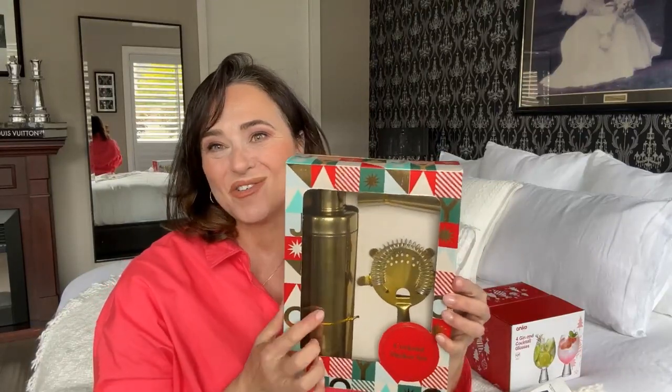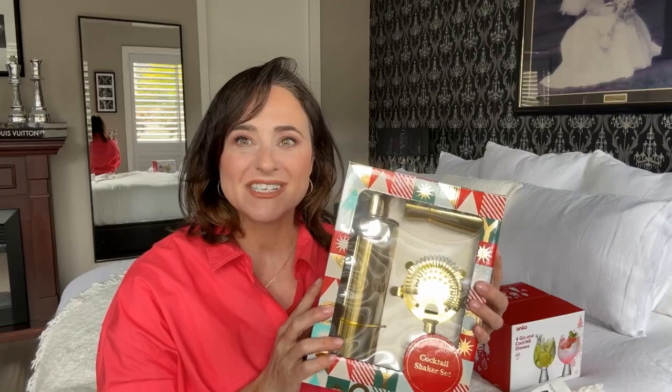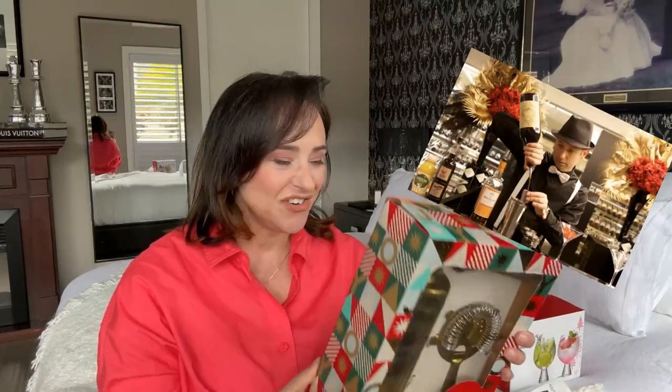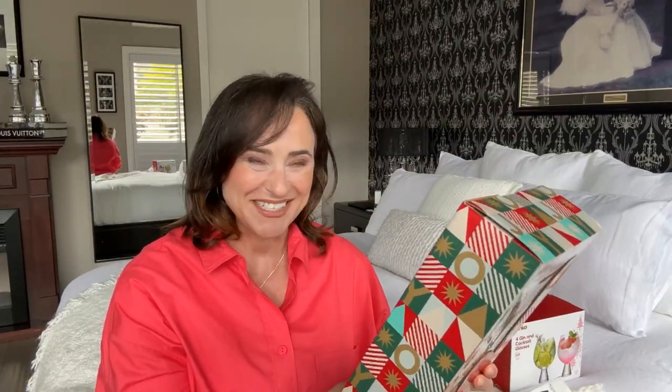And the next item is this cocktail shaker set in this gorgeous gold brass design, which I think is very reminiscent of the early 1900s. I think it's just so sophisticated, and I think it would look gorgeous with the glasses that I have there on a sideboard, or as I said, around the Christmas period.